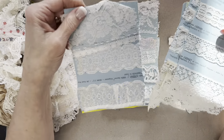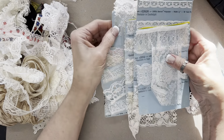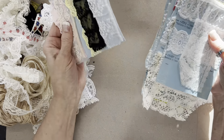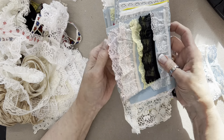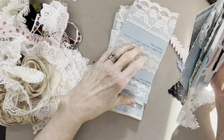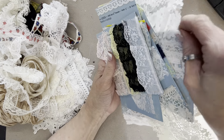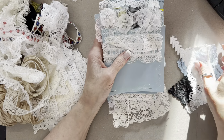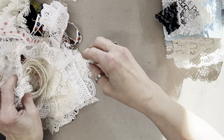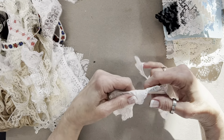So I will, in my spare time, rip these all off here and maybe hold them together with a safety pin or something, just to have a little bit of semblance or a little bit of sanity or system to the insanity. I will have these at the ready to use, and that will be my mission, to use these up as soon as possible, just to be able to say that I did.